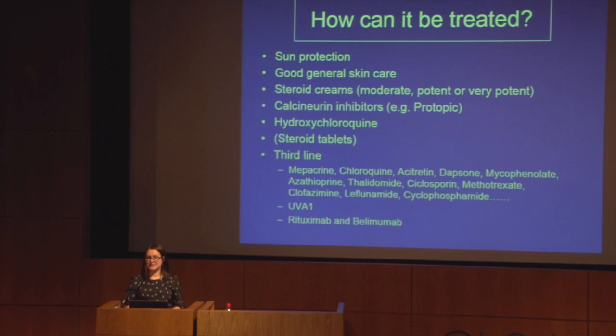And also, it sounds a little bit counterintuitive, but you can also use a very tight band of UVA called UVA1, which can sometimes be beneficial as well, because that can damp down the immune system whilst not giving you the harmful parts of UV. And rituximab and belimumab, Dr. James already touched upon these, and these have been shown in some case reports and case series to be useful, but have not yet been shown in good quality studies, so hopefully that'll be coming soon.